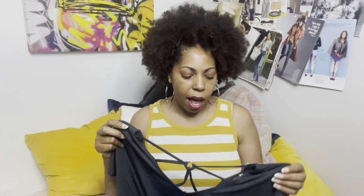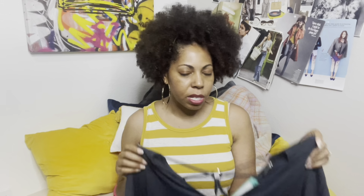Next up is a top from PAPERMOON, which is a brand that I haven't had anything from in quite some time. In the early days, when I was getting Stitch Fixes, back kind of towards Stitch Fix numbers 1 through 20, I got a lot of PAPERMOON tops, and they held up so well over the years until I would either have worn them out or outgrew the style of the top.